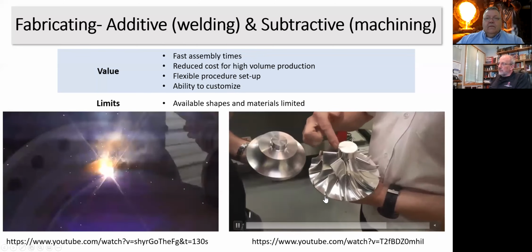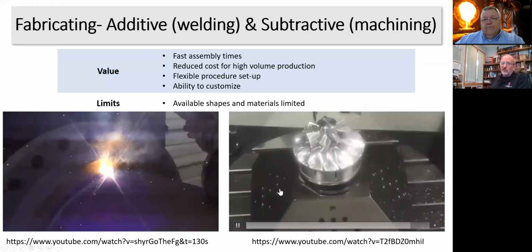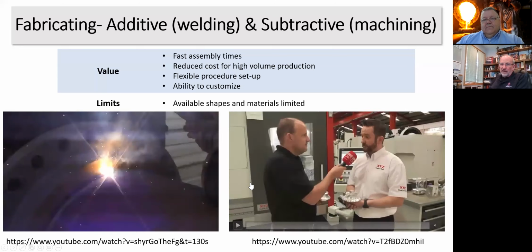Making things with machining, even when you machine a casting, frequently the machining of the casting costs twice as much as buying the casting geometry, because machining is really the high cost manufacturing production method.